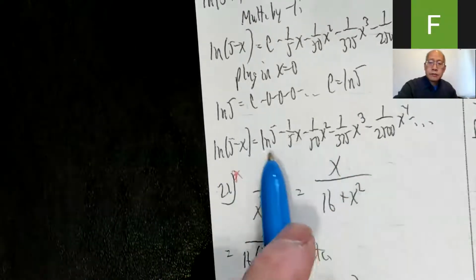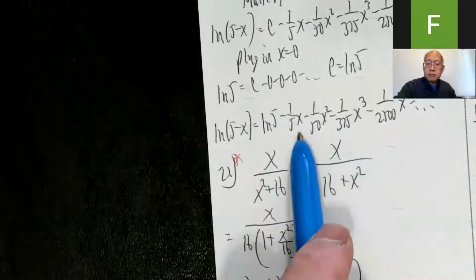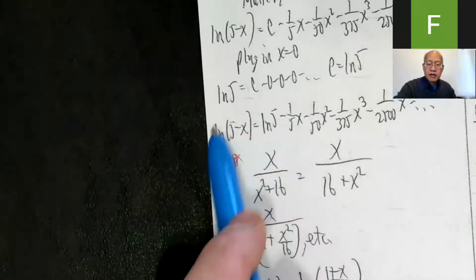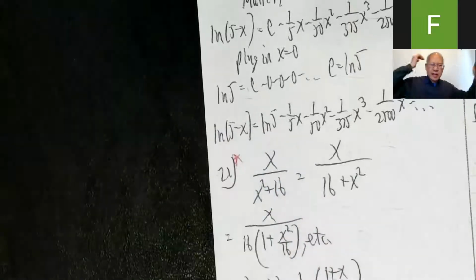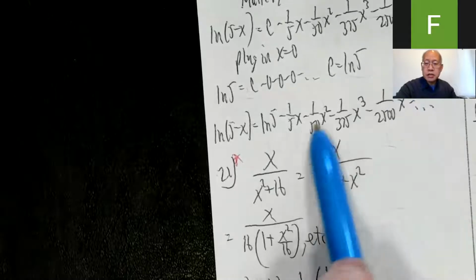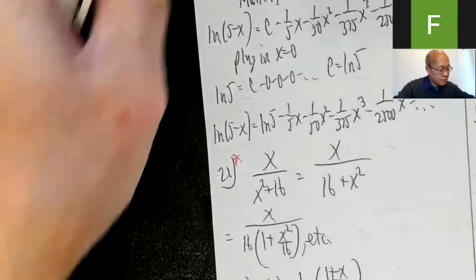Okay, so that's that. So what's so good about having that? It looks like a polynomial, albeit infinite. We are less comfortable with ln. You know, this ln is this mysterious, nebulous concept. But this is just like a polynomial. Very easy to differentiate, very easy to integrate.